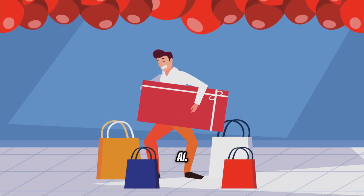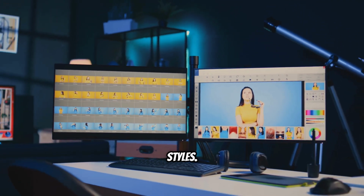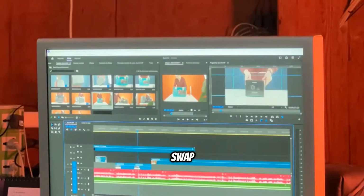Here's the simple path to your first sale. Sign up for Clipmaker AI. Study top sellers. Pick 3 templates that match trending styles. Write one-line scripts with a strong hook. Generate videos. Swap weak clips.